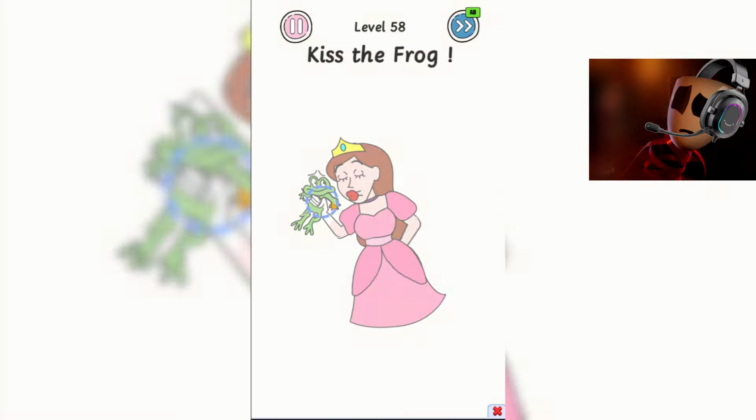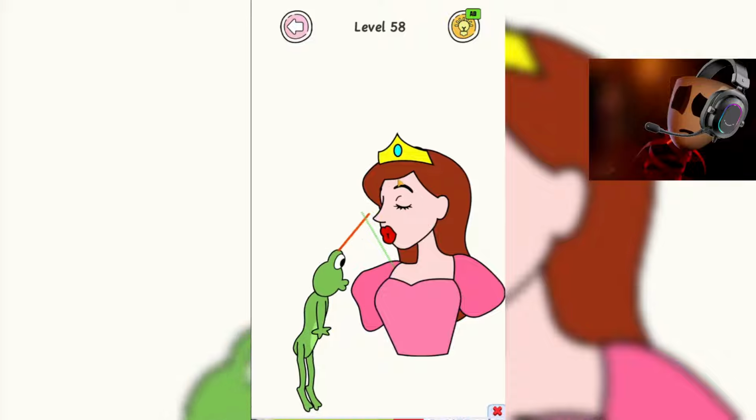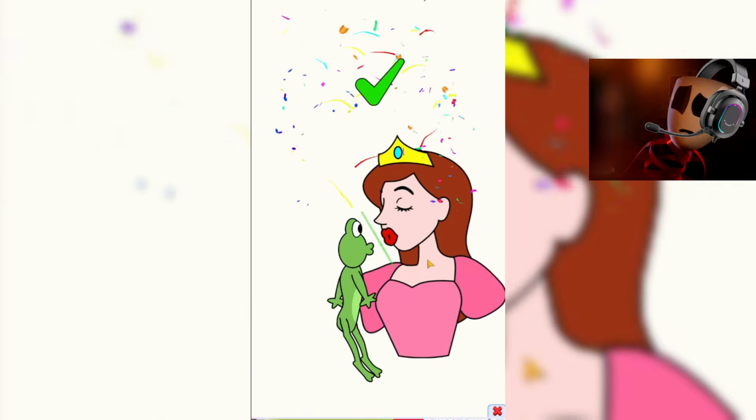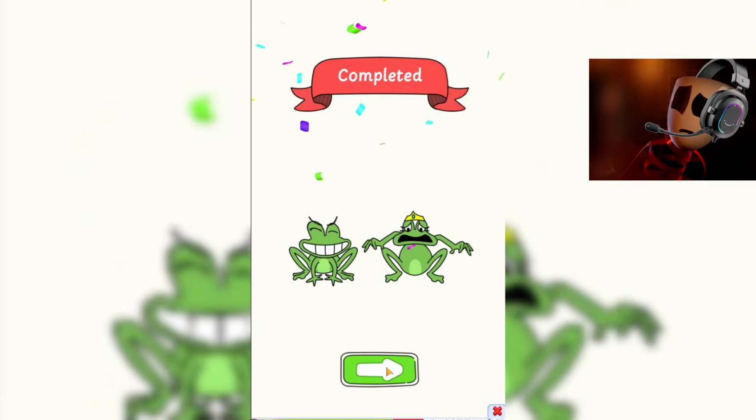snakes. Okay, and now we need to help that princess kiss the frog. In fact, we already know how this will end. After she kisses the frog, she herself will turn into one, and now there are 2 of these frogs.